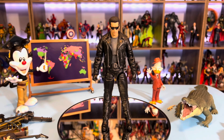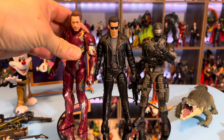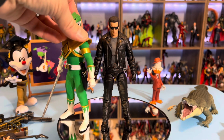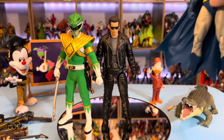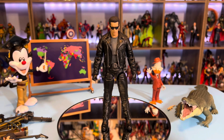For size comparisons, we've got our Terminator next to a G.I. Joe Classified Snake Eyes, a Marvel Legends MCU Iron Man, next we can put him with some bigger figures. Let's go with a Mezco Green Ranger. Get him to stand up right there. And McFarlane Nightfall Batman. See those guys, good bit bigger. Those are slightly bigger scales. Well, the McFarlane is anyway. The Mezco is 1/12, but they always scale a little bit bigger.